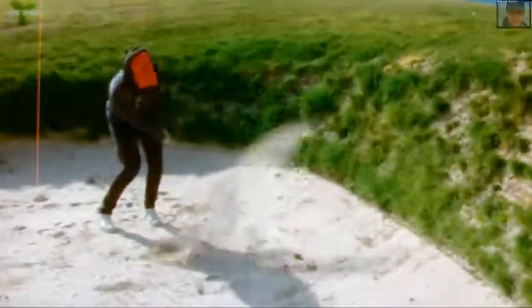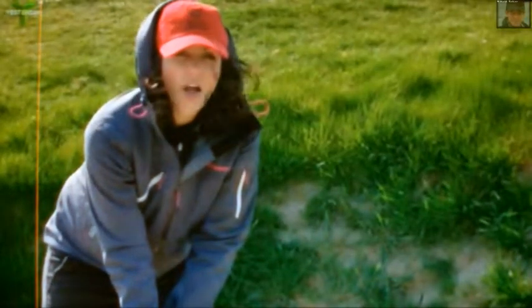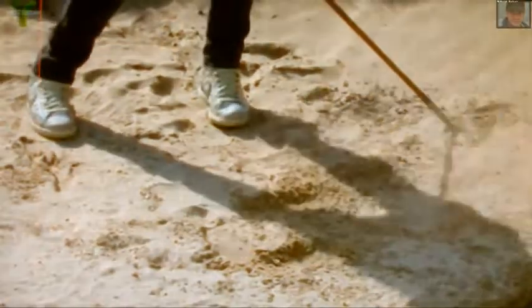Oh, look at that! Well, I have been in the bunker a few times before. Just take it back a bit. Well, as for me, I'm going nowhere fast. I think I've been here for a long time. Nice sand.